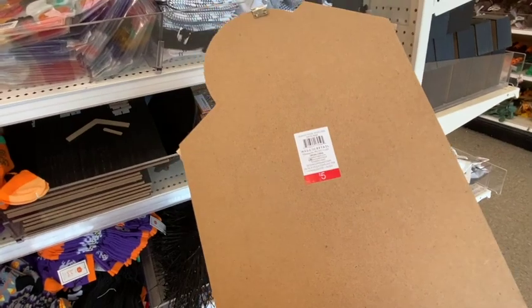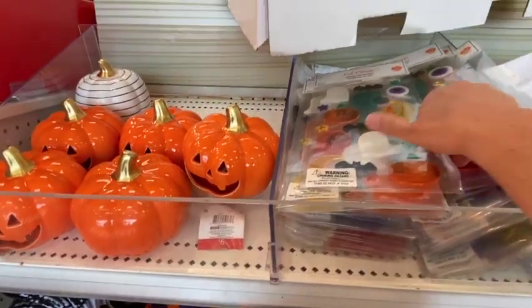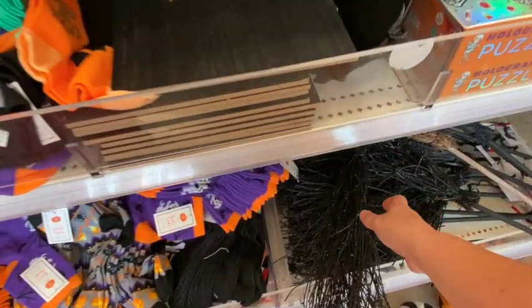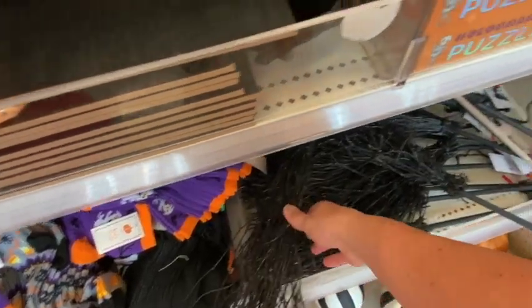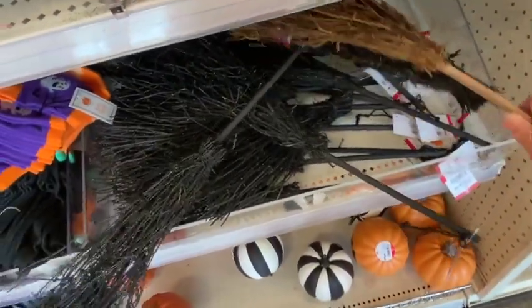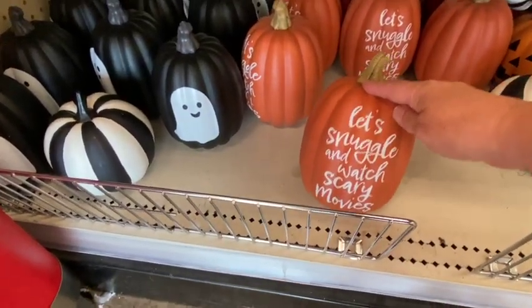So here at Target today, I'm checking out the Halloween stuff in the dollar spot, and they had some really cute stuff. Most of the items were $5. But I think for under 25 bucks, you can have a cute little table decoration, table centerpiece. And if you're having a Halloween party, I think they have tons of cute items that you can use in decorating your house for a Halloween party.